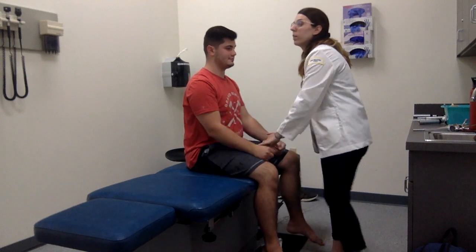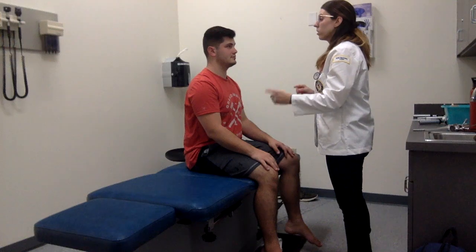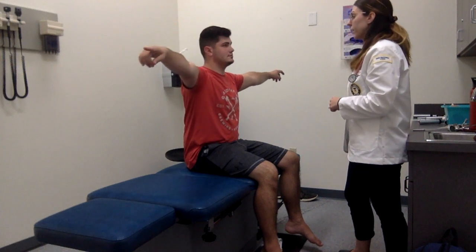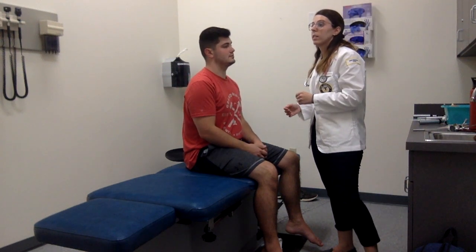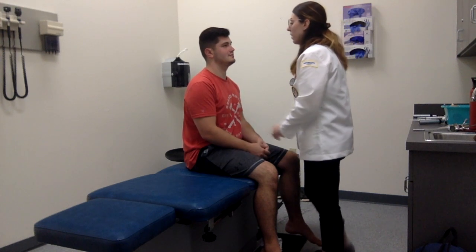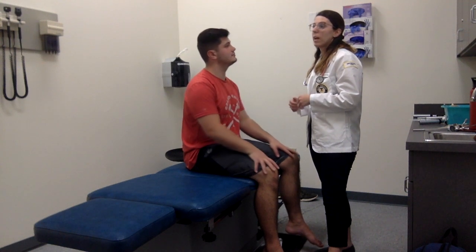Very good. Now I'm going to have you touch your nose. Use your index finger and touch your nose, and just alternate with both hands, okay? Very good. Shows that sensory is intact. I'm going to have you squeeze my fingers too. Grips are equal bilaterally, and the range of motion of his upper extremities is equal, and strength is 5+.